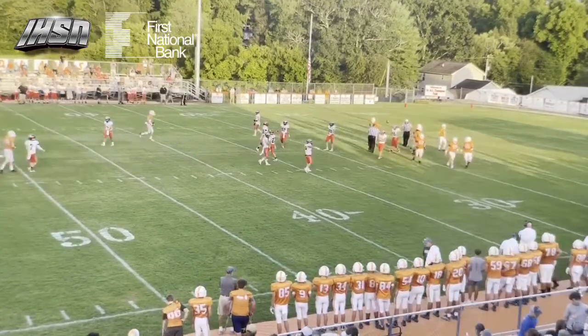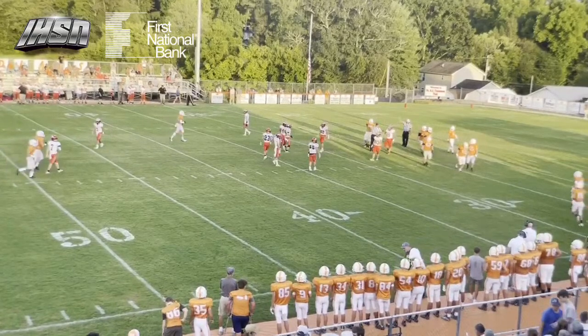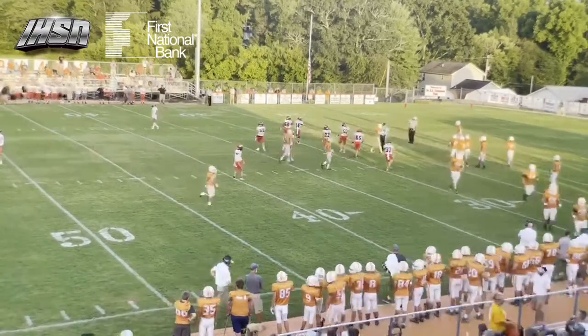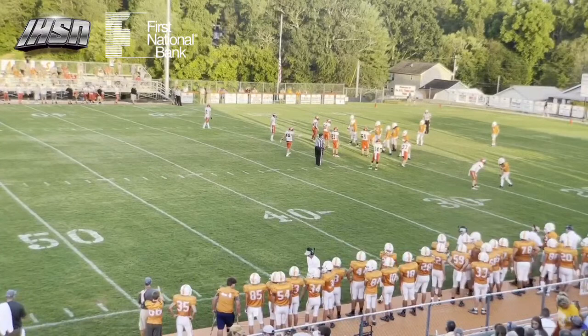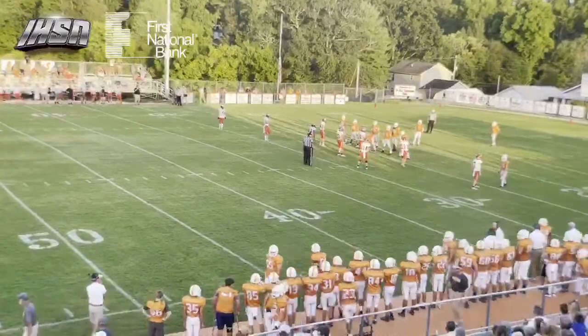Well, they brought the house that time, John. Yeah, I was kind of surprised that we threw it in that situation. Thought we might just gash them with a run and get what you can and set up a better punting situation. They gambled pass, and they sent, like you said, they sent the house, and they pinned us back even deeper. Micah Franklin is deep to return this.